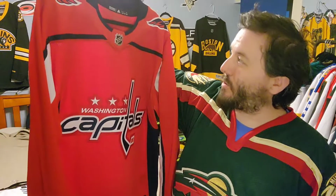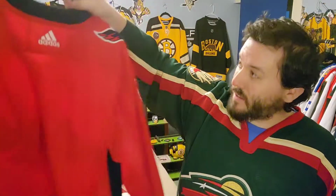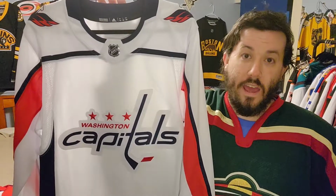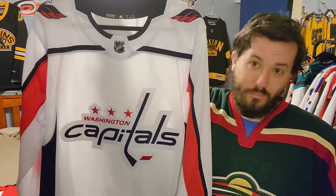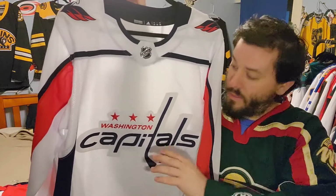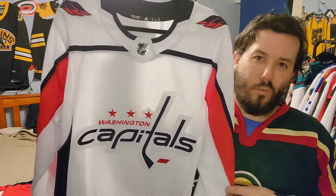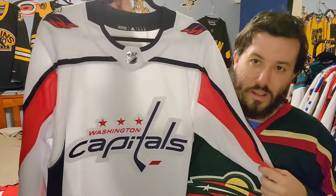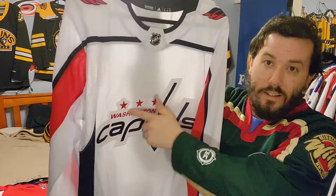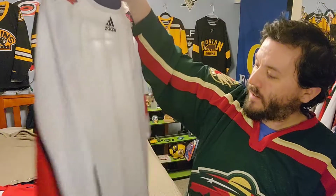But I do like the whole red, white, and blue scheme. Obviously, it makes sense being located in the capital of a country. Yeah. And to go with that, the road uniform, which I like. Again, not a fan of the logo, but I think this wordmark logo looks a little better on the white uniform than it does the dark one. It's a little easier to see, especially with the red lettering and the stars. But yeah, pretty sharp.